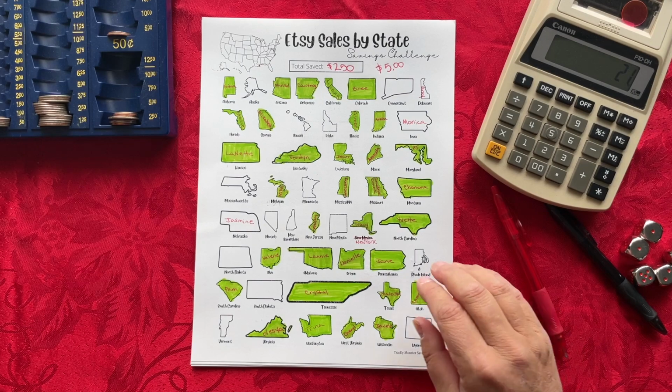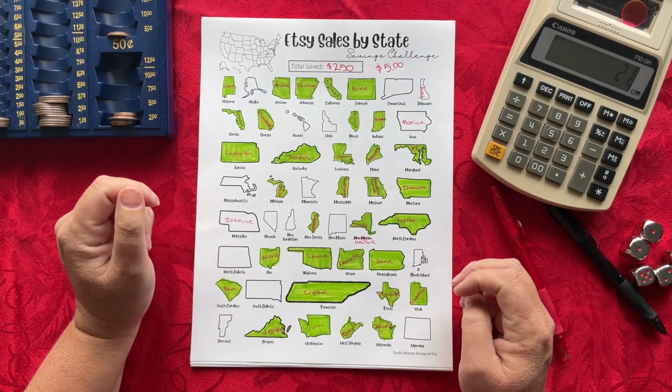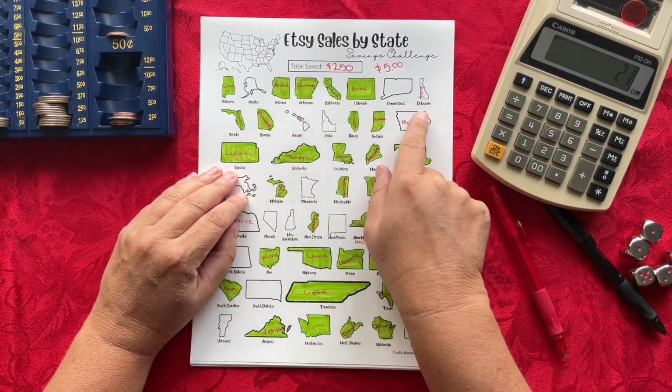All right, so the next savings challenge that I have here is the Etsy Sales by State Savings Challenge. On this one, I have already pre-assigned $5 to each one of these states.